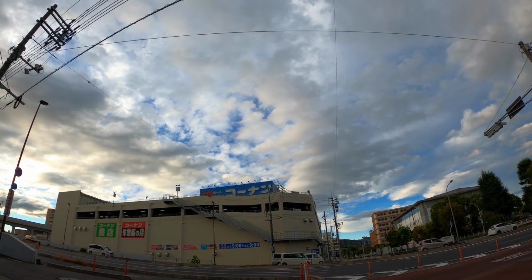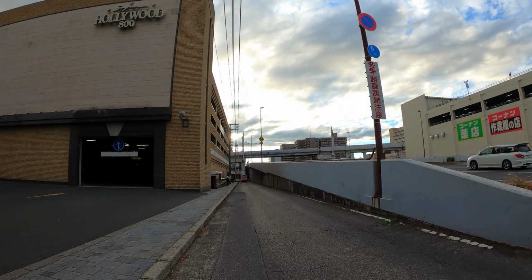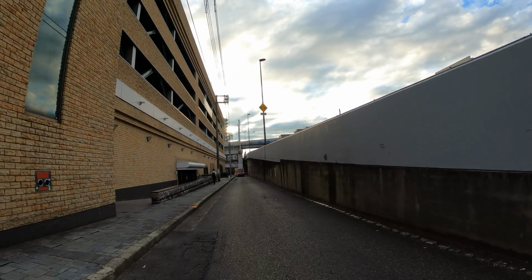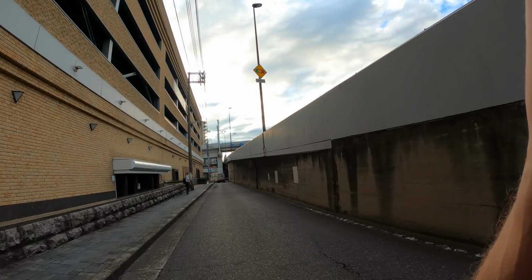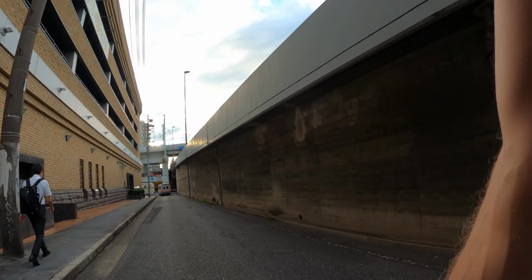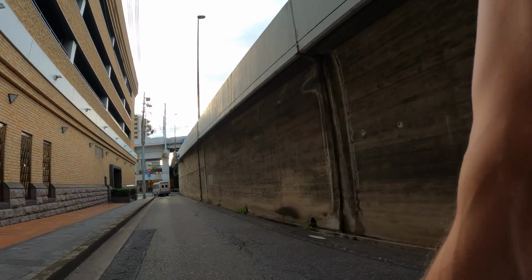It looks like we can't cross here. Let's try under here. Let's see if we can cross. This is a totally new area for us. This is a really rare feeling, just riding in a brand new city here in Japan, totally far away from where we live. This is really exciting.